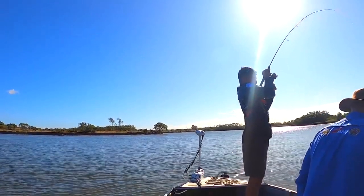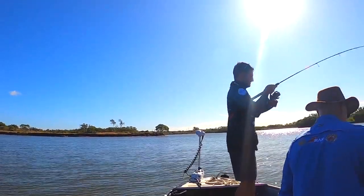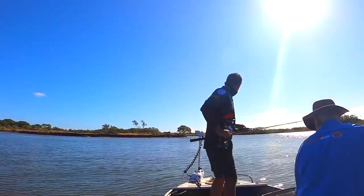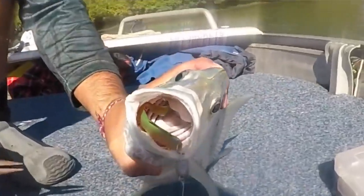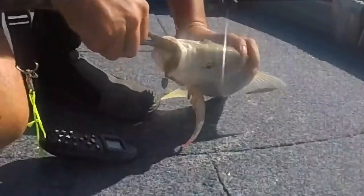Oh, Trevally. Trevally. Another one. It's a good one too. It's a very good Trev. Oh, he'd go a kilo, that. Yeah, he was pretty heavy.